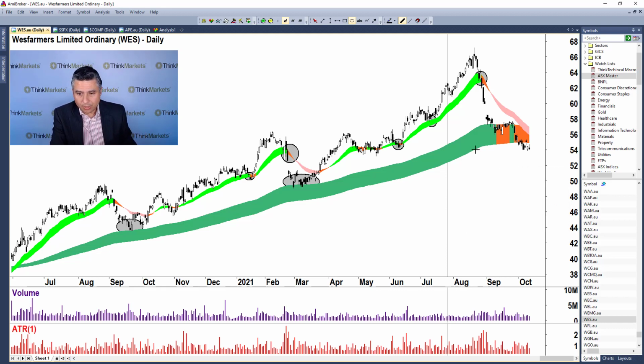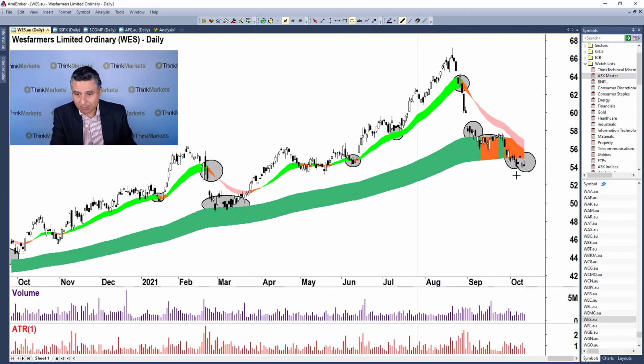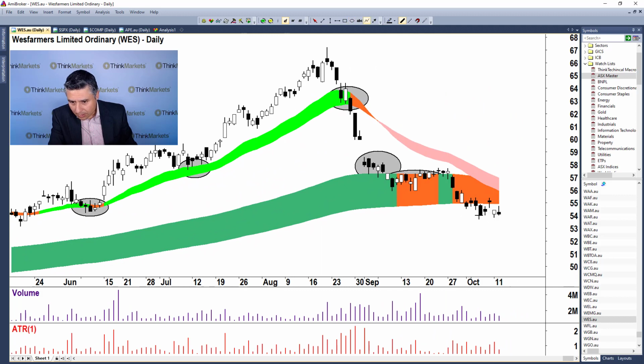We saw that earlier on in BHP. They tend to end in very similar fashions. So we get down, we test the zone, we don't really bounce off that zone. We sort of have some time here, then we move through the bottom of the zone, then we try and get back above it. And maybe let's zoom in here and look at this price action, where you can see we are now being resisted by the zone.